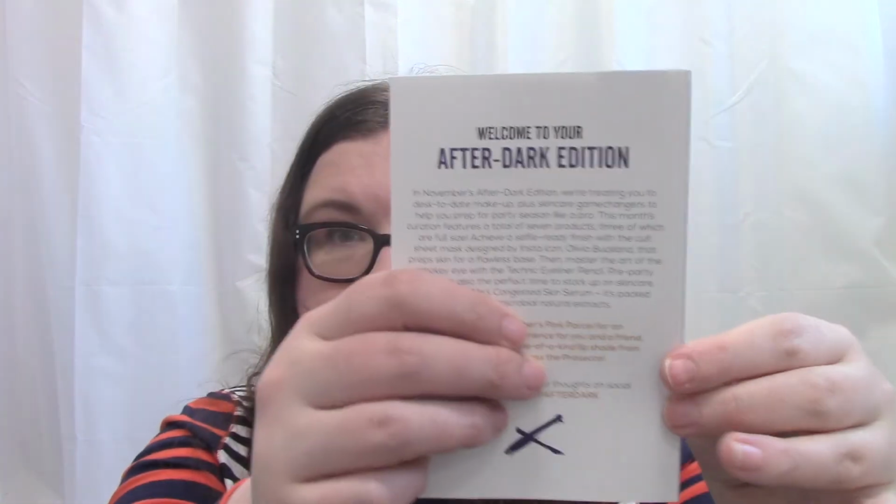Exclusive gifting experience for you and a friend. And the hashtag is PP After Dark, so you can find out what other people thought of it. So that was that. I don't think that's bad. There are full sizes. Makeup, anything with makeup brushes in, I'm usually all over because I love makeup brushes. So I'm really interested in that.